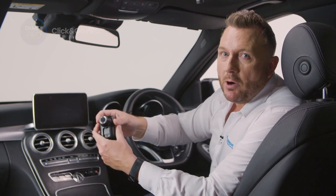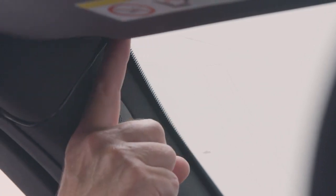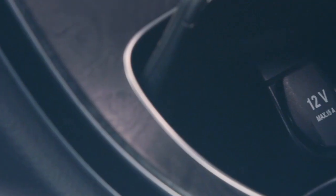The cables included in the box are very easy to install. They run around your roof lining and into your vehicle's power outlet. In this dash cam, we recommend our very own 32 gig microSD card to record all of your footage.